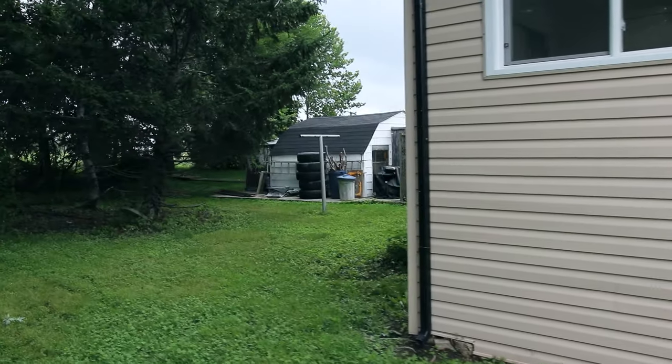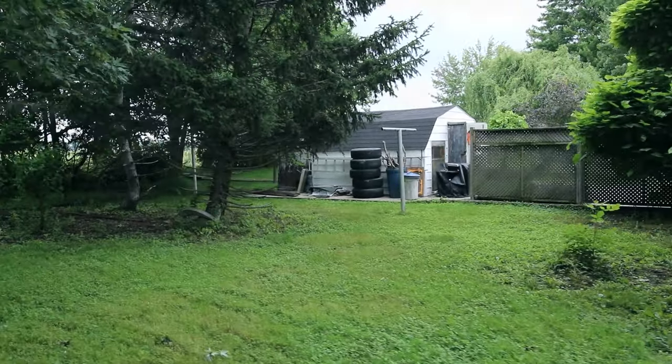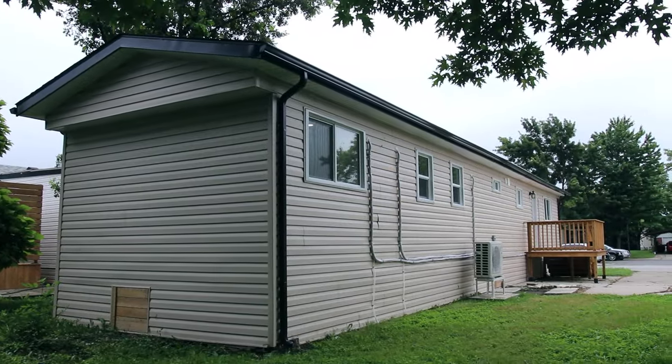And on the outside, what I like about this park, this is like an A-class mobile home park. You actually have a decent sized lot. So a lot of people have a deck, or, you know, many people have a shed here for storage. And there's actually a walking path right behind us. So you can just walk all the way to your backyard, and you're on a path and you can make your way all the way around. And yeah, this is a really great location.